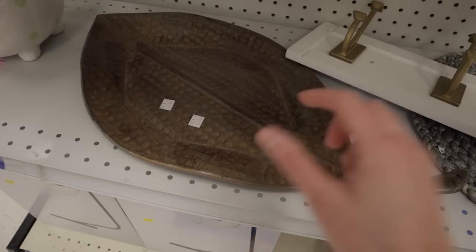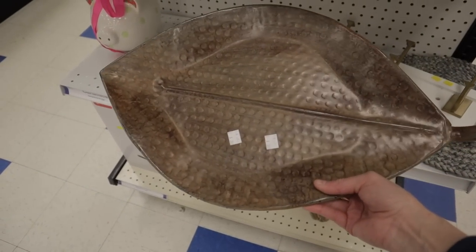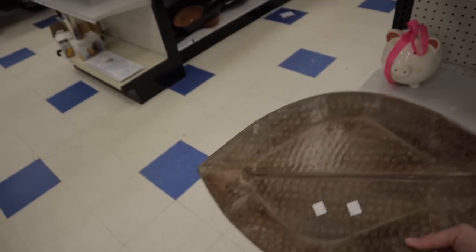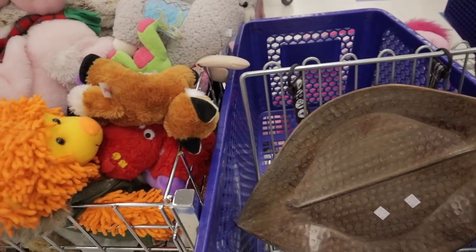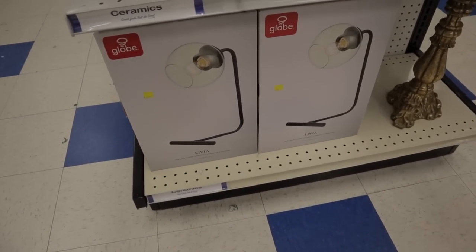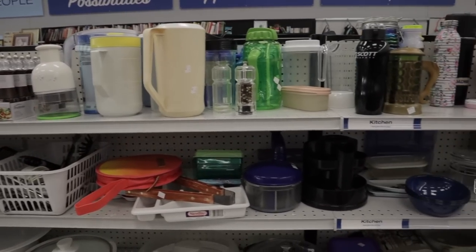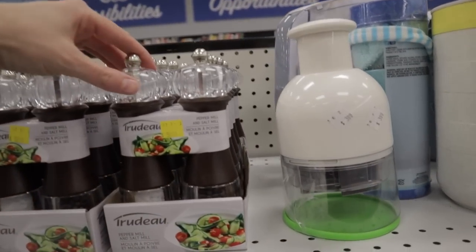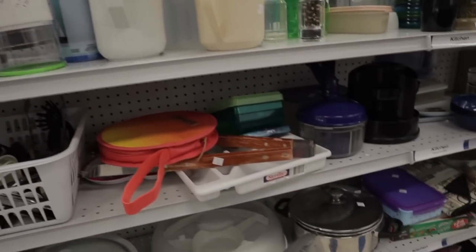This is nice. $3.99. Kind of unique. I have somewhere that this could actually go. I actually really like that. I like these. You could put a little grow light in there. $20. They have a lot of stuff today. A little salt and pepper. $10. You get this for cheaper at the store. That is so crazy.